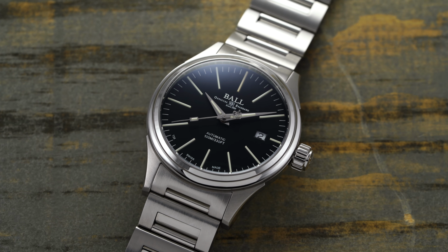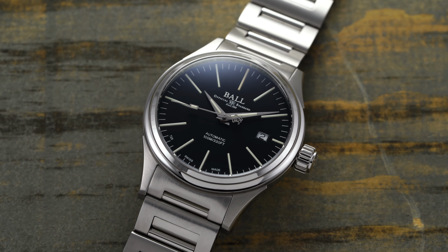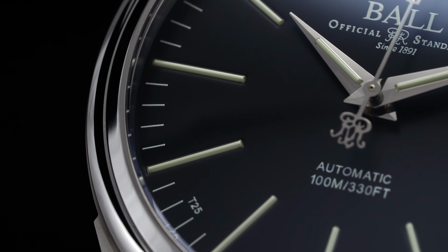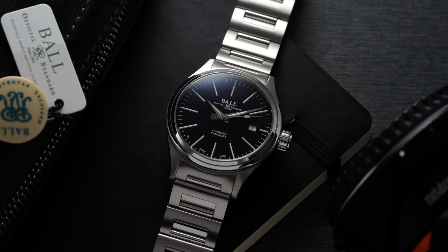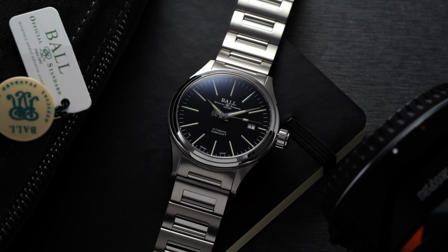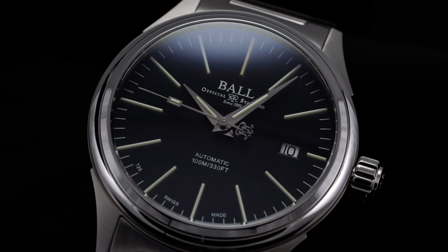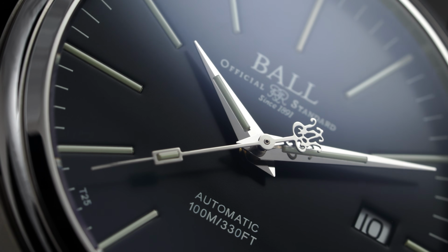You have the railroad connection and their contributions to the United States Railroad in the early 20th century. But also you have their use of tritium, which can be too much at times. The Fireman Enterprise is the entry-level package, which makes the price a bit more compelling compared to some of their other offerings, while getting some of the robustness with sapphire crystal, 100 meters of water resistance, a nice bracelet, but also the tritium is dialed down. You have these more slim tritium tubes on this watch.